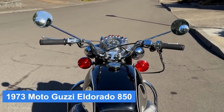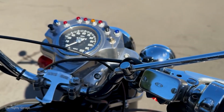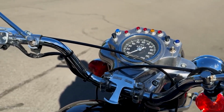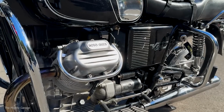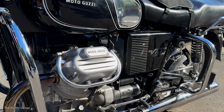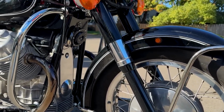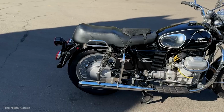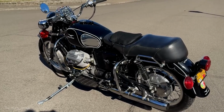2. 1973 Moto Guzzi Eldorado 850. Italian flair meets old-school cruising in the Moto Guzzi Eldorado 850. Debuting in the early 1970s, it brought a distinctive twist to the cruiser segment with its 844cc transverse V-twin engine, producing around 64 horsepower. Compared to American V-twins of the time, the Eldorado's signature engine orientation and drive shaft layout made it a reliable, less messy option that required less chain-related upkeep.